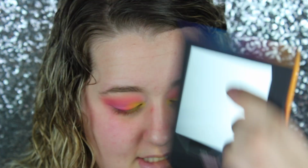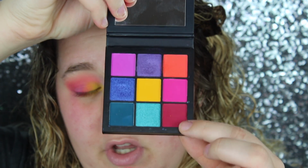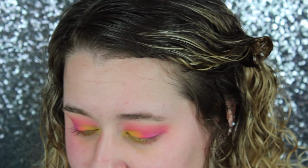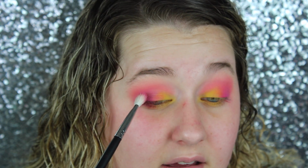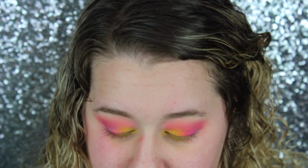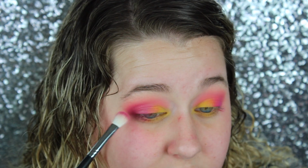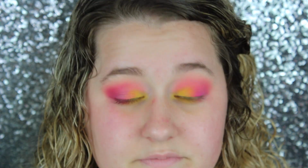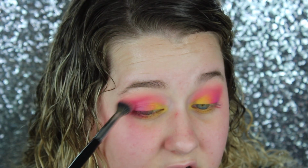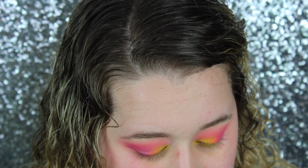Which is the vibrant, brightish red maroon color, and I'm going to take that same color from the Huda Beauty palette, and I am going to take that on that same little crease brush I used, to try to deepen a teeny bit. Okay, so that's what that looks like. So I'm going to clean that brush off and take that same color from the Huda side.